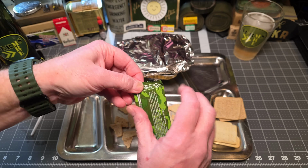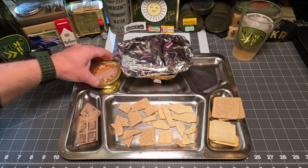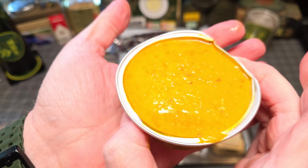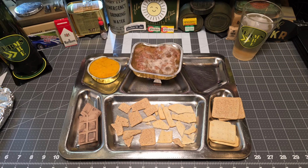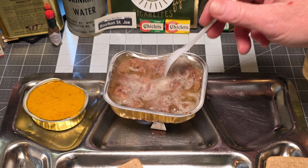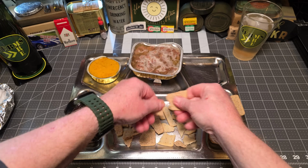Let's check out this chocolate bar. That is very, very bloomed, but I'm sure it's going to be just fine. All right, let's check out this vegetable caviar. I've heard a lot about this. I've never had it. And there it is. Little jiggly. Let's check on this. It smells wonderful. It smells really, really good. Beef seems nice and tender. I've decided I'm going to need more crackers to soak up some of that broth, because there's a lot of broth.